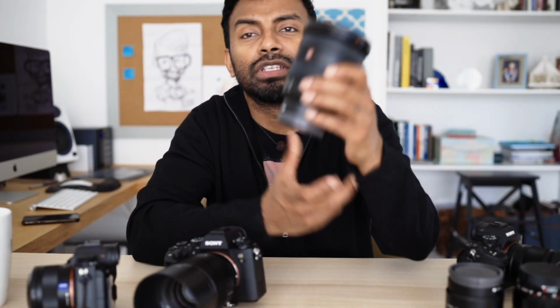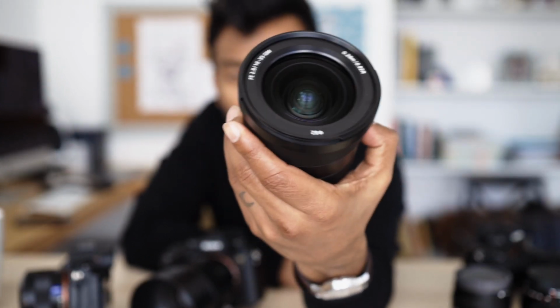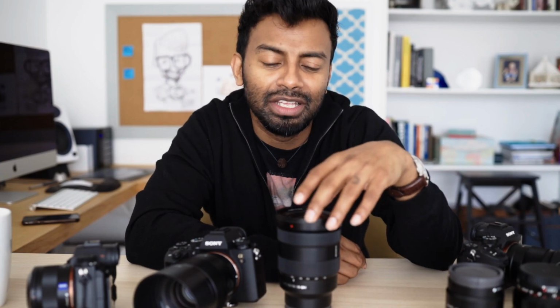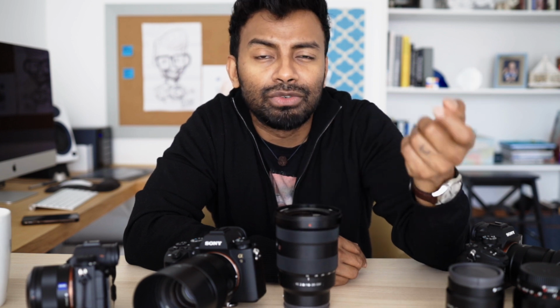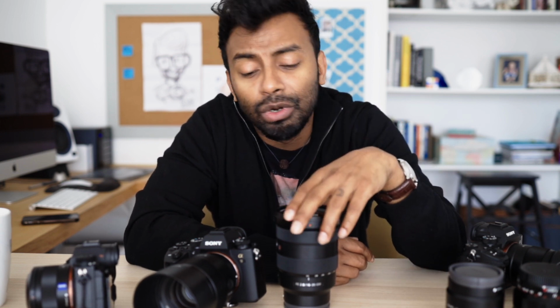The next most used lens is this guy. This is the 16 to 35 GM and it is the most expensive Sony lens that I own. Why do I have this one? This is my only GM lens, and the reason I have this is because when I travel and I shoot these environmental portraits, I need a wide lens. I need a wide lens on the dance floor.